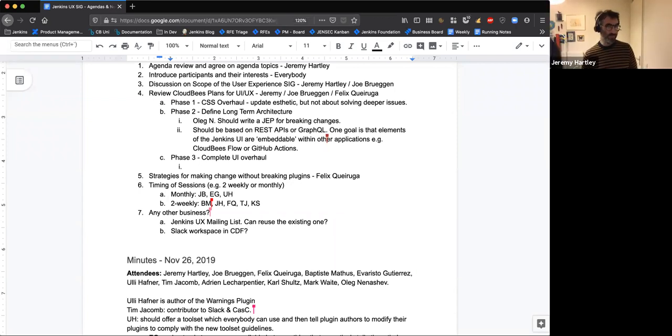Shall we try? I mean, obviously, people can reuse the Jenkins UX mailing list that exists. I've announced this group on there. There's hardly any traffic on it, so it would be easy to use that. But we can try Slack as well. I'm happy to try that. Who can take the action to create that Slack?